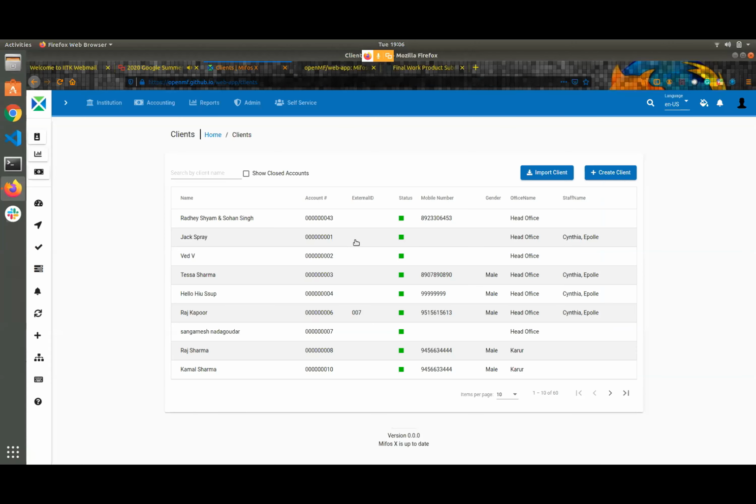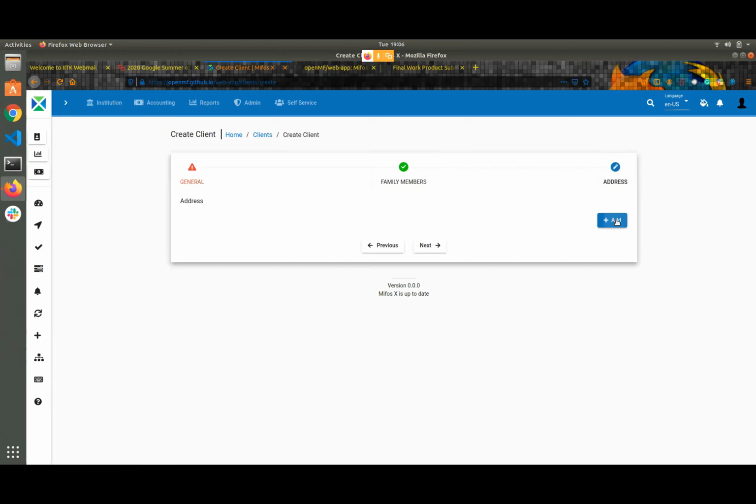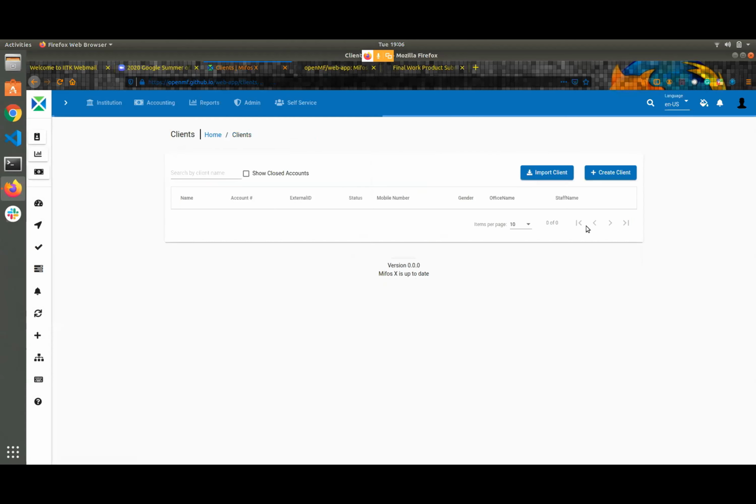Okay, so my focus for this rewrite was on the institution and admin sections. After that, I moved on to some other typical tasks. Firstly, I'll start off with the institution section, which is clients. First I completed create client, and there are multiple steps here. You can add address, family members and everything.